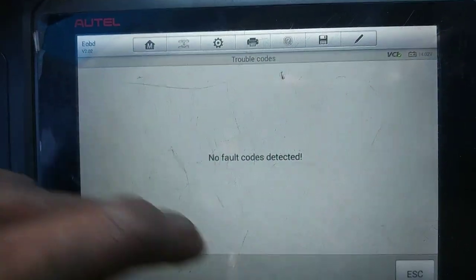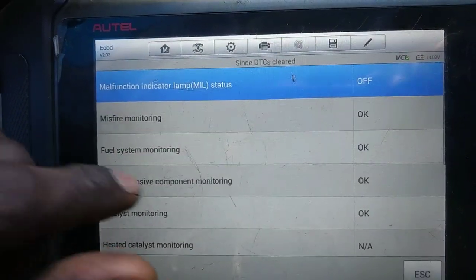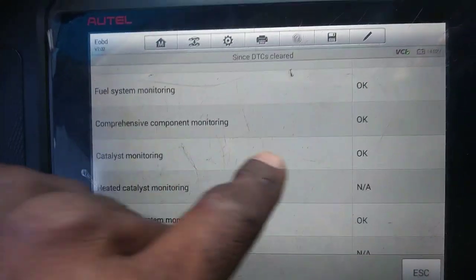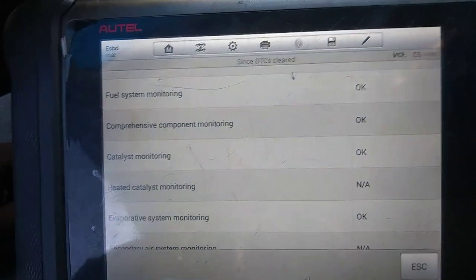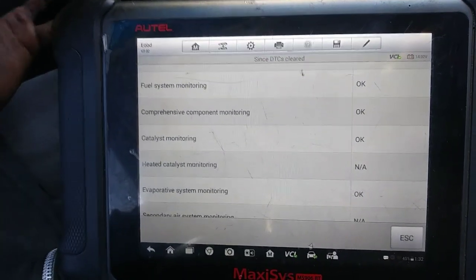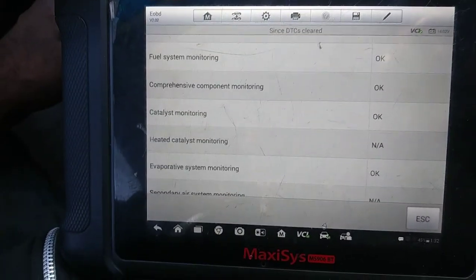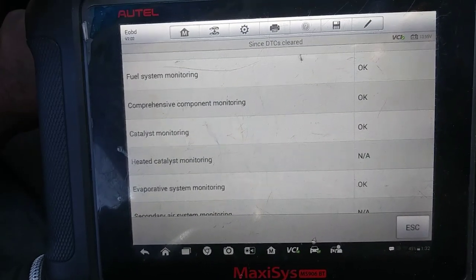No fault codes. Go to the IM readiness, incomplete monitor readiness. Catalyst has been through its monitor, so we're good. That vacuum leak obviously was our problem. It's good that they don't have to buy a catalytic converter. Car was real simple to go through its drive cycle.